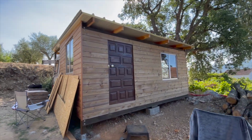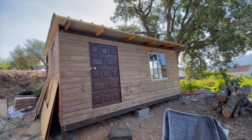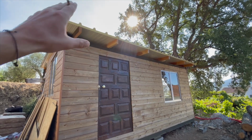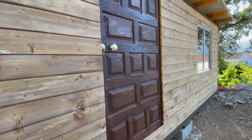The door fits in beautifully, looks awesome. Of course there have to be some more details done here on top on the sandwich panels and closing the gaps in between the timber logs and stuff like that. So let's go to the inside.